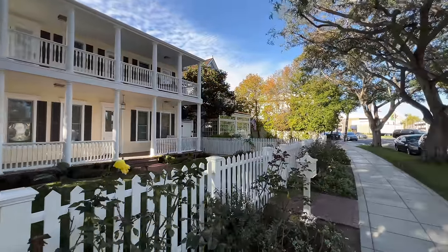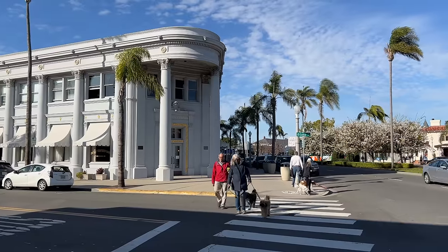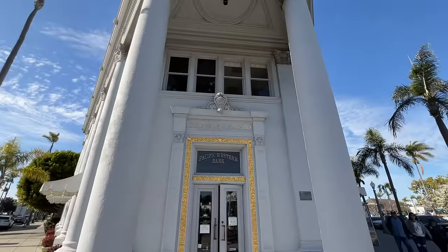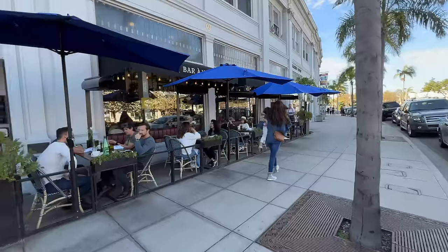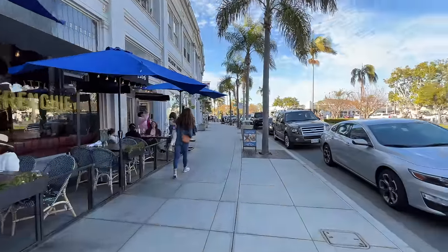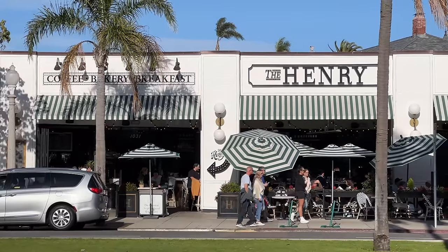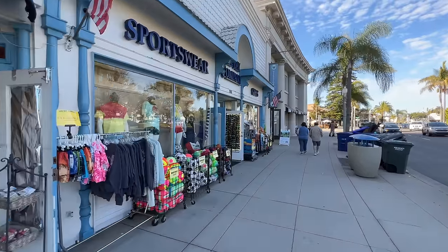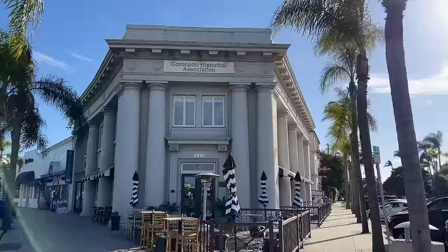And what we'll do now is take you down Orange Avenue, which is the main thoroughfare going right through the middle of the island here. There is also a Navy base called Naval Air Station North Island right here that you're going to share some of the real estate with. It does connect to 4th Street on Orange Avenue, and that is the bridge that goes over San Diego Harbor. It's quite the interesting bridge.